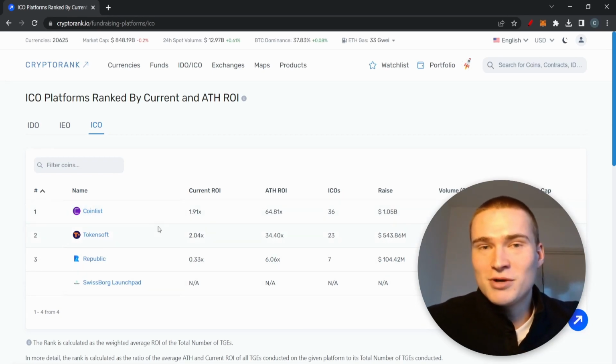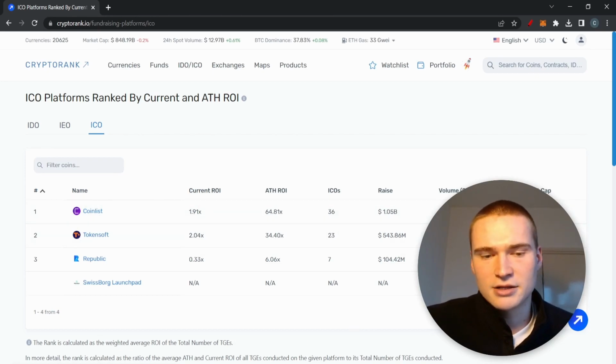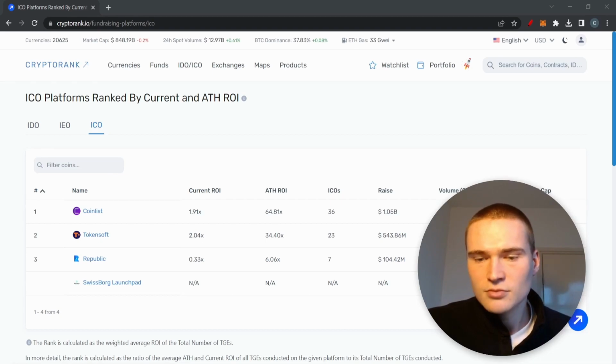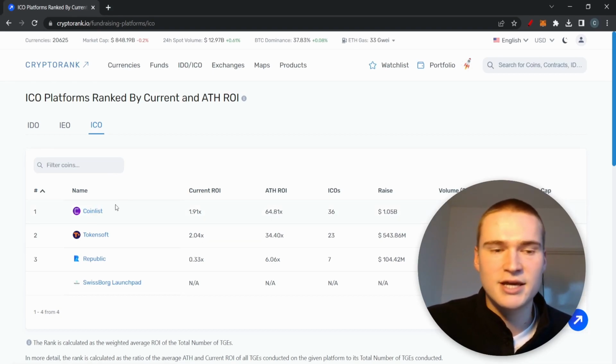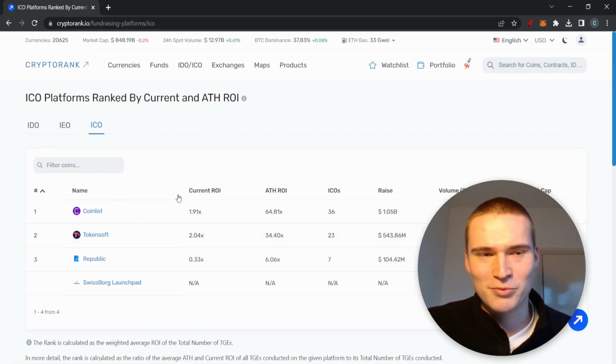For these sites, if you want to use them, I have accounts for both. These are a little bit more regulated as well, so that's a good thing. You actually have to fulfill KYC, then you can use them. But the best launchpad there is, and we'll explore those dynamics, but I want to start with this.